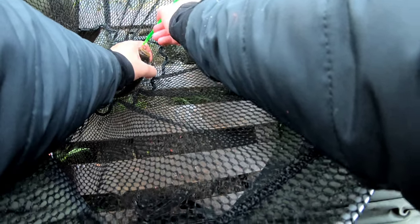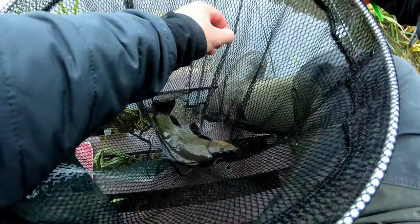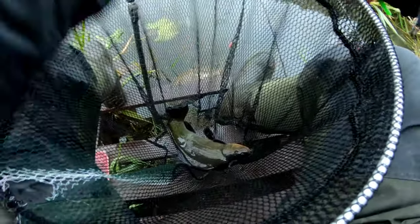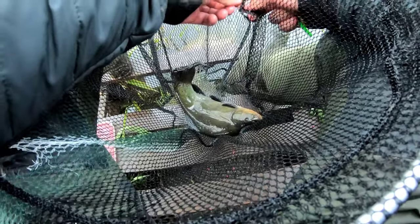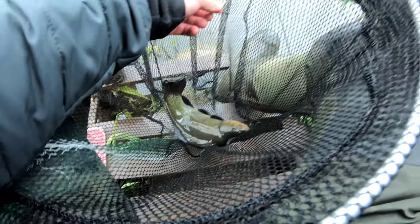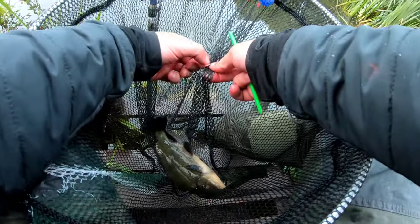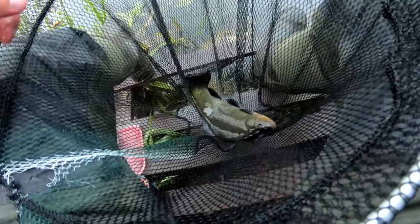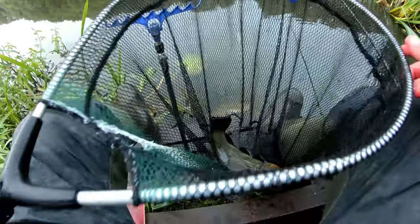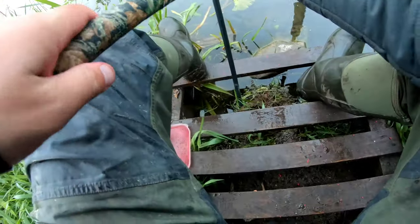Just hooked on the lip, lovely. If I can get it out, gently. There we go, nice and easy. There's the swans above me. Another fish about a pound weight. Good to see.